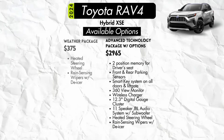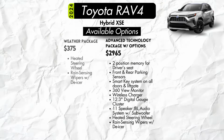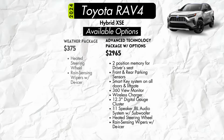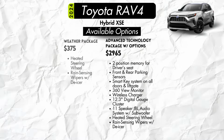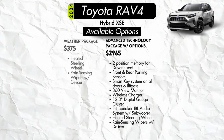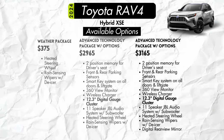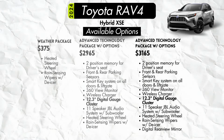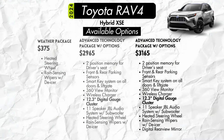For $2,965, add the weather package and the advanced technology package, which will include front and rear parking sensors with automatic braking, a smart key system on all doors and liftgate, a foot-activated power liftgate, a 360 view monitor, and a wireless charger, plus the premium 11-speaker JBL audio system. For $3,165, you can add the weather package, advanced technology package, premium audio, and a digital rearview mirror.